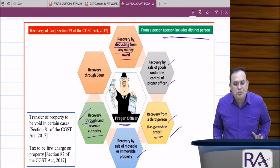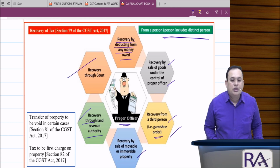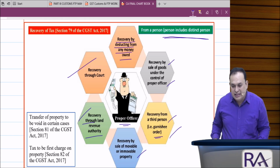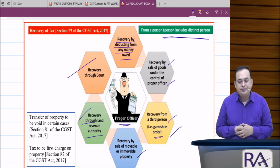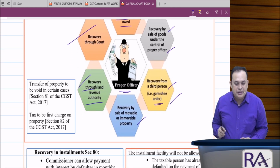If that is also not possible, then the department goes straight to court. Through court, the department initiates recovery. Is that clear, sir? This is Section 79, recovery of tax. Further, here I bring to your notice, listen, my dear sir.